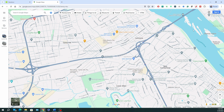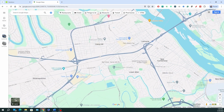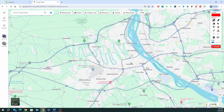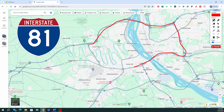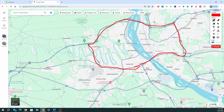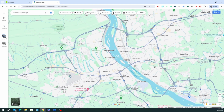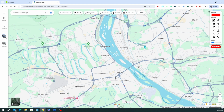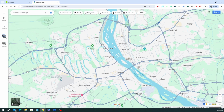All right, let me zoom out on the map a little bit and show you a little further. So number one, Capital Beltway. This is right here. It connects Interstate 81, Interstate 83, and 581 to make a loop right around Harrisburg and the West Shore. Harrisburg is located right here, probably about a 6 to 8 minute drive to downtown Harrisburg from the neighborhood. So very conveniently located. That's about it. Let's move off to the next neighborhood of the day.